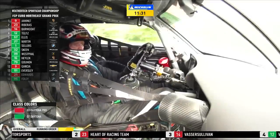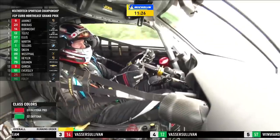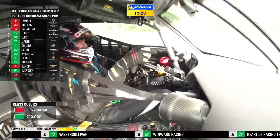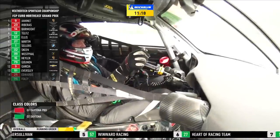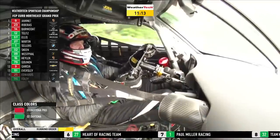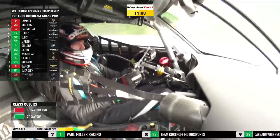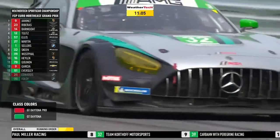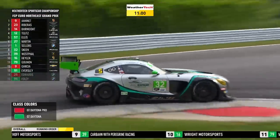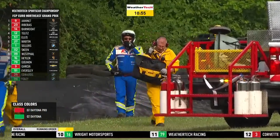If we do go back to green, all those cars that were saving fuel will be absolutely fine to the finish, and therefore that's why we can't wait for this race to get going again, because they'll be charging hard to the finish. Car 27 is third within GT Daytona. Fourth position for the number 1 Paul Miller Racing BMW M4 of Bryan Sellers, sharing that with Madison Snow. Team Korthoff's number 32 car for Mike Skeen, the Mercedes AMG number 32, is in the next position, fifth in GT Daytona standard. And then it is the 39 car, Barn with Peregrine Racing Lamborghini Huracan of Jeff Westphal.